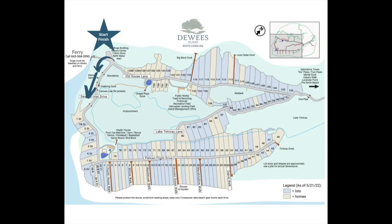Now head to Station 2 at the Memory Garden along Dewees Inlet Drive.